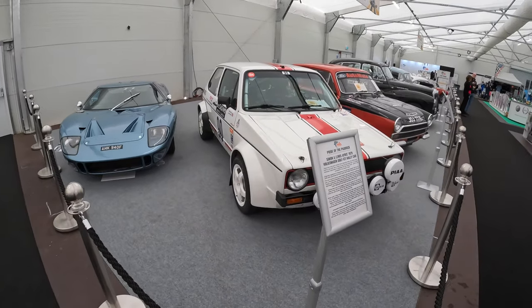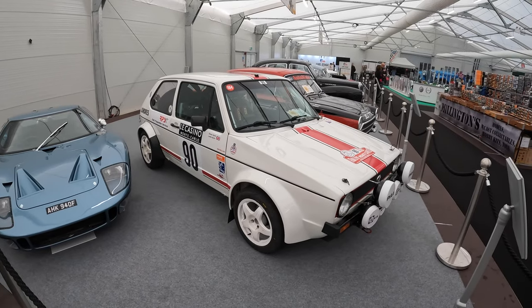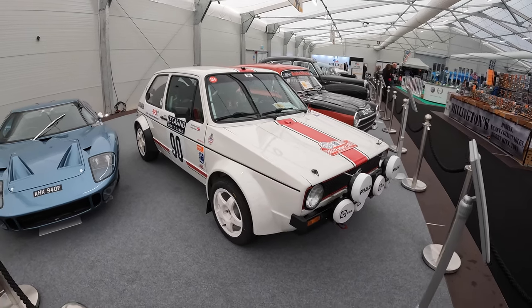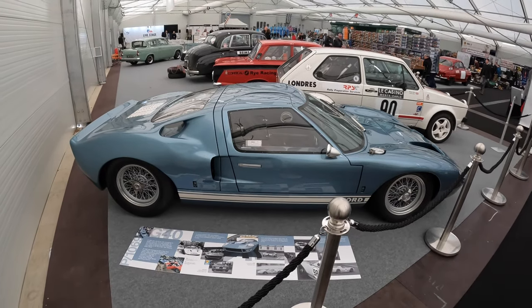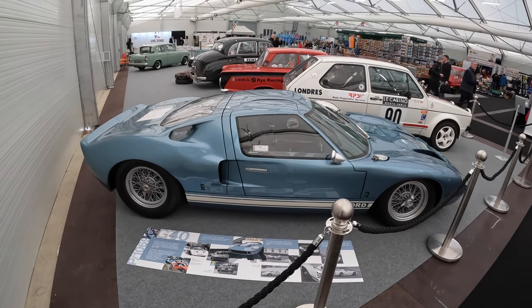We've got another rally car up next. This is a Mark 1 Golf GTI. I used to really like these as a kid before I got highly influenced by Fords, but I think that really looks the part, doesn't it? And to finish off the small little Pride of Paddock area, we've got a Ford GT40.